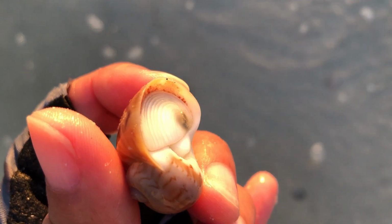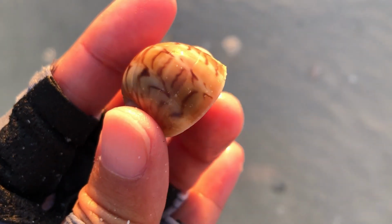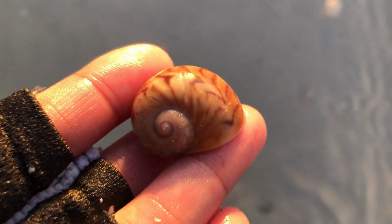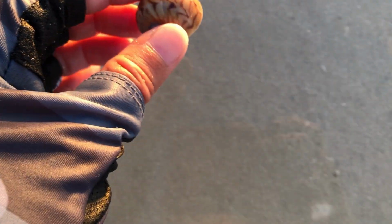I think that's like its trap door. Trap door, I'm thinking it's the operculum. It's his way of preventing other critters from getting to him. Yeah, that's its purpose. But that's a gorgeous Gaudy Nautica, and I wish we could have kept it, but it's really cool to find a live one. Let's put him or her back and let her go about her way.